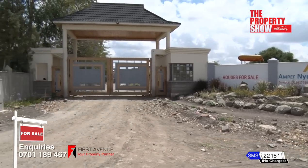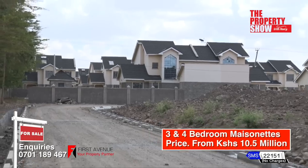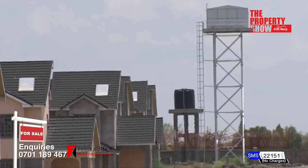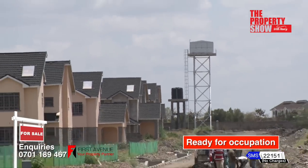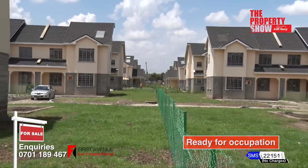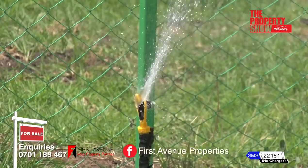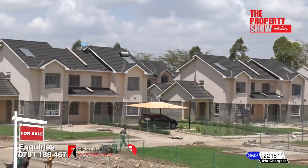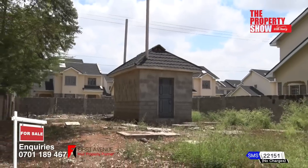Salient features include tarmac roads with street lights, live fences which separate each unit, solar water heating, borehole, Cabro parking, swimming pool with a pool house and changing rooms, gym area next to the swimming pool, children's playground, landscaped gardens and a biodigester treatment plant.